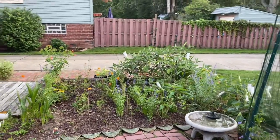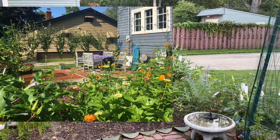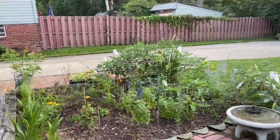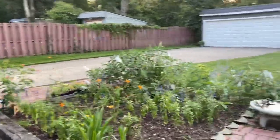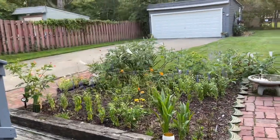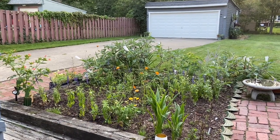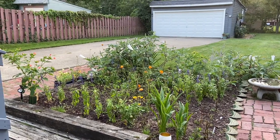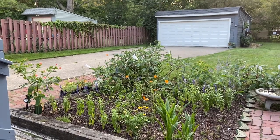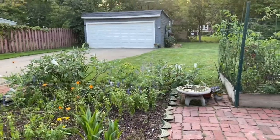Usually this time of year, it is full of snapdragons and zinnias that I plant from seed. And this year, the groundhog ate about half of everything. So I still have a fair amount of stuff for cut flowers. I think I cut at least about a dozen bouquets this year, but it's usually looking much better. So I might have to eventually, I'm not sure. We'll see what the neighbors do about the groundhog, but if he doesn't go away, I might have to fence this in. We'll see. I have, again, a little bird bath.